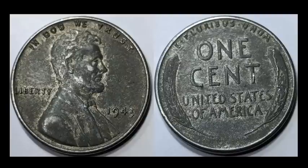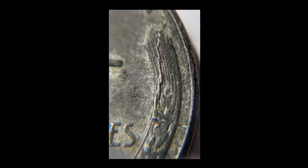The next one that we have here, guys, look at your 1943 Lincolns. Even coins in this roughest shape deserve a second look. You're always going to look on the reverse on the wheat stalks. This particular one has what they call a retained cud die break, or pre-cud.